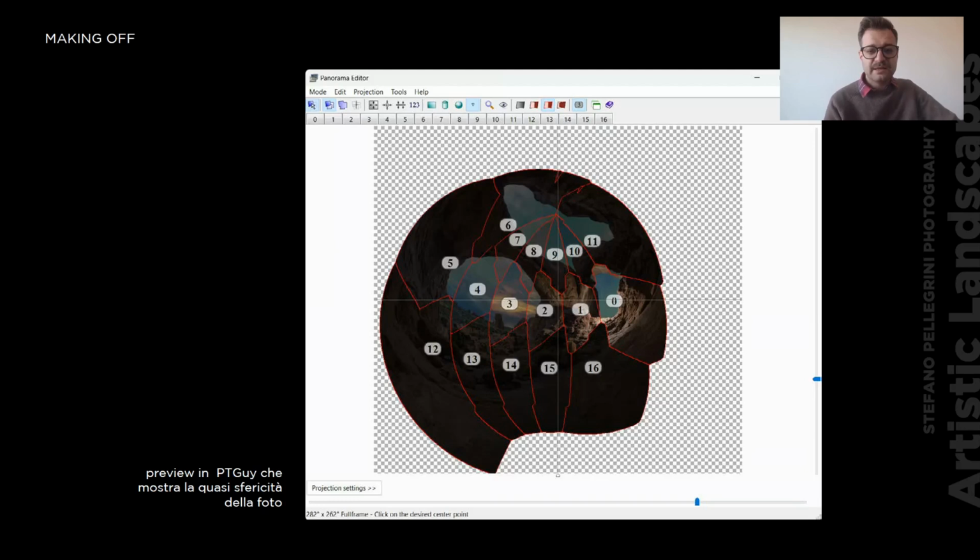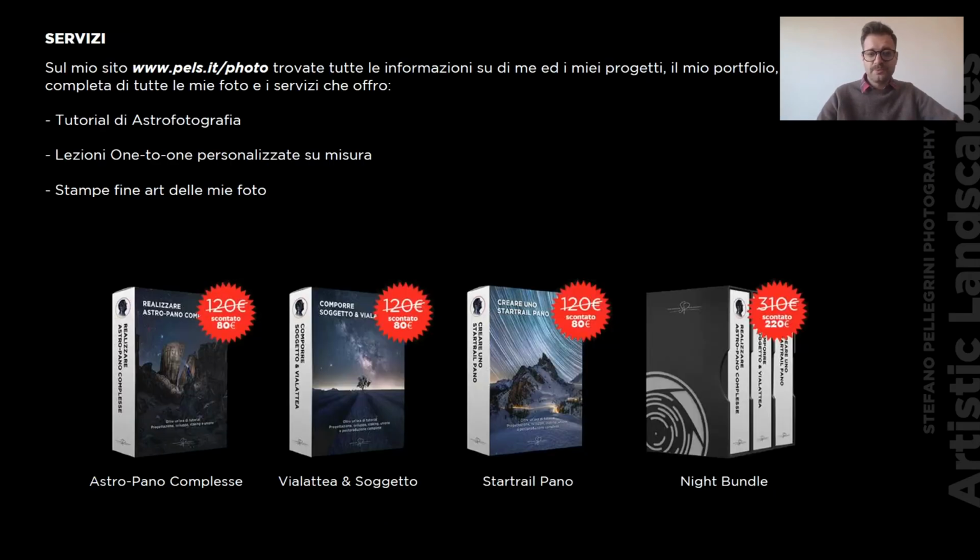As I said, it's almost a sphere. It's not the usual panorama that is like on a horizontal picture. It was more like a sphere. And when I had that, I exported it in PSD, and I started to work on it in Photoshop.